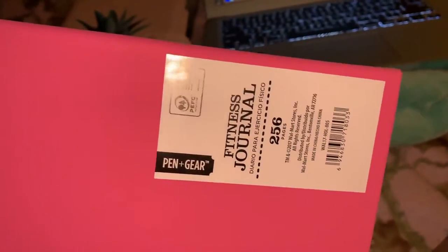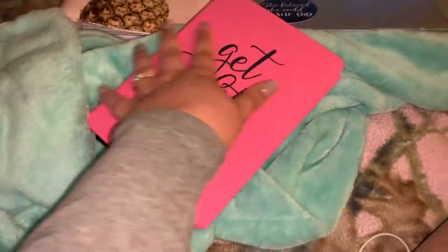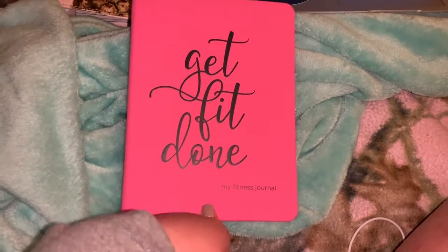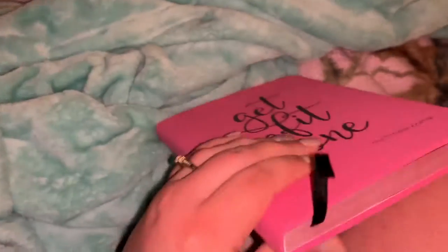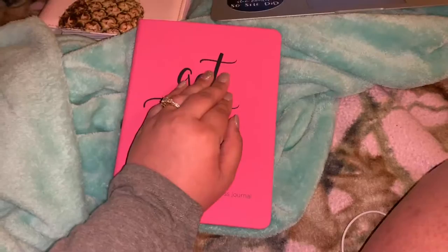It's just from the brand Pen Gear. 206 pages, fitness journal, and it's from Walmart. It is actually only $9.97 or something. I don't know, it's pretty thick. It's like a leather bound book, pretty sturdy. And it comes with a little black marker to tell you what page you're on. So yeah, I just wanted to show you guys this.